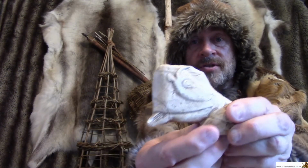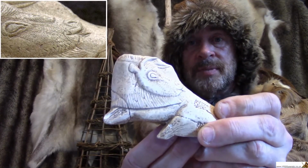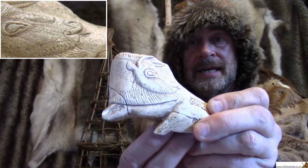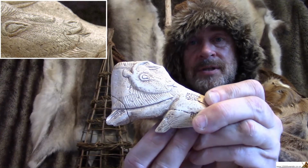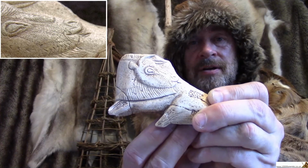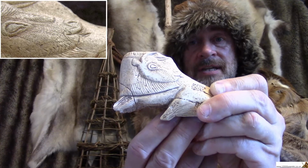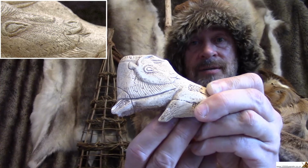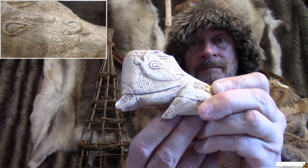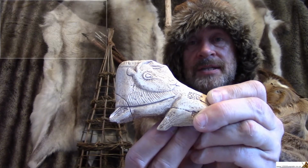Now there's another bit of a mystery about this. If you look close up, you can see that the bison appears to be licking something. It appears to have its tongue sticking out. But is it the bison's tongue? Or is it a bison that has a dart sticking out of it because it's been hunted and it's turning its head because it's been wounded? There's another prehistory mystery that we may never be able to answer.